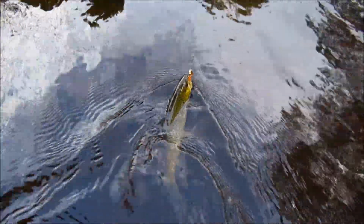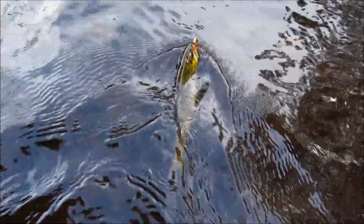This first little pocket of water I'm fishing is where I caught my last trout of the trout season last year on closing day, finished up in here.